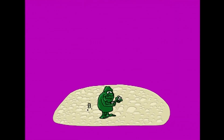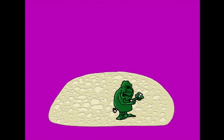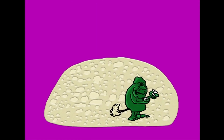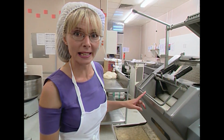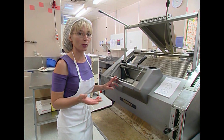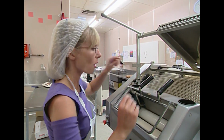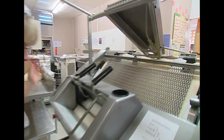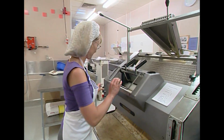The yeast eats the sugar with the help of the water, and the gases the yeast gives off as it grows makes the bread rise. Resting the bread gives the yeast time to do this before it gets thumped about by a shaping machine. Actually, it's a really cool machine. It does shape the bread for you. You put the dough in here and it turns into a long roll. It rolls up the conveyor belt here, drops down the back, and hey presto, it's a beautiful shaped roll. Let me show you.